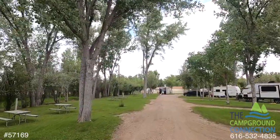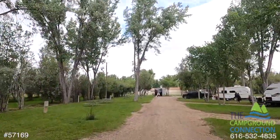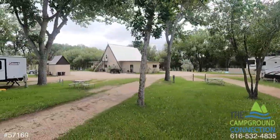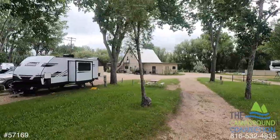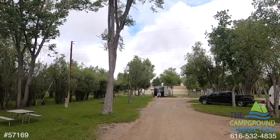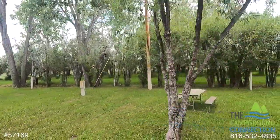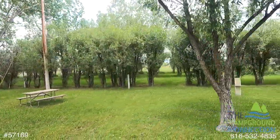This campground offers guests 64 RV sites, 56 are full service, 3 camping cabins, and 25 tent sites, all positioned on approximately 17 acres with 5 acres undeveloped. We will also view the 11-site mobile home park.